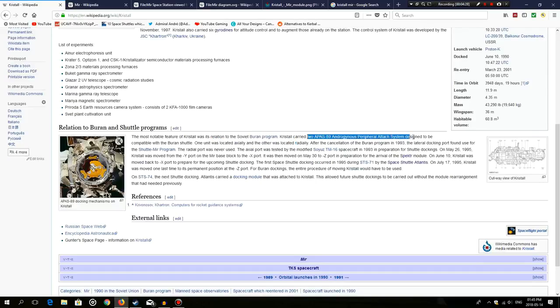It carried two androgynous peripheral attach system docking ports designed to be compatible with Buran. One was located axially on the side and the other was located radially. After the cancellation of the Buran program in 93, the lateral port found use for the shuttle Mir program. The radial port was never used.